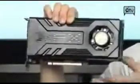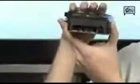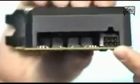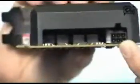Another thing that's very plain and simple about it is the power. You will enjoy that. Take a look at the power. It's only one 6-pin PCI Express connector. You're not going to need a 4 or an 8 or any ridiculous connections. One 6-pin. You can run this off a 500-watt power supply if it's good quality, no problem.